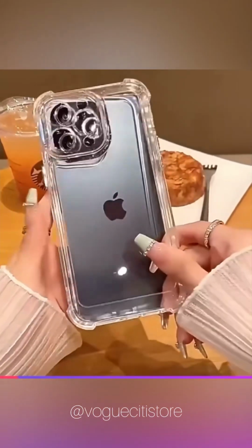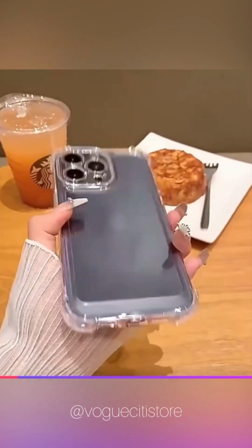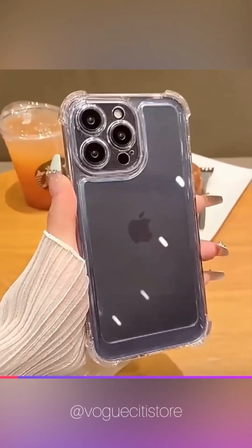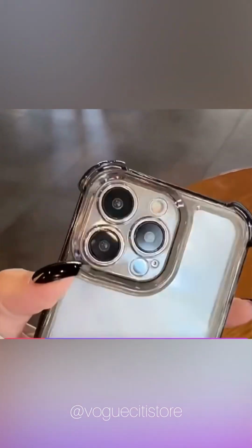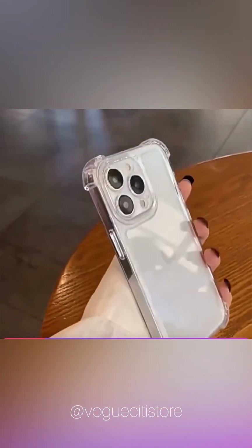Customers are raving for this luxurious shockproof clear phone case. It is transparent and lightweight. It offers many advantages and protection to your phone, combined with its luxurious design. It possesses features like anti-scratch, non-slip, shockproof, fall-proof, and camera protection.